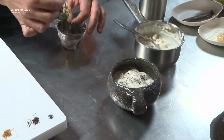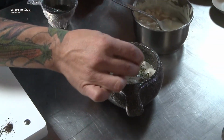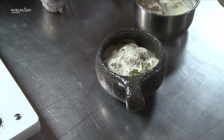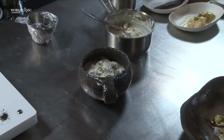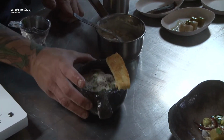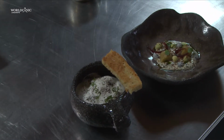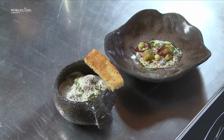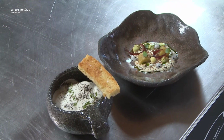We're going to finish off with a little bit of spring onion, just to give it a splash of green. Sorry, this is chives, not spring onion. And a little slice of toast of cornbread with pumpkin seeds, so that we can dip it in and have this contrast with the crunchy and the smooth. So these are my 2 dishes for today.